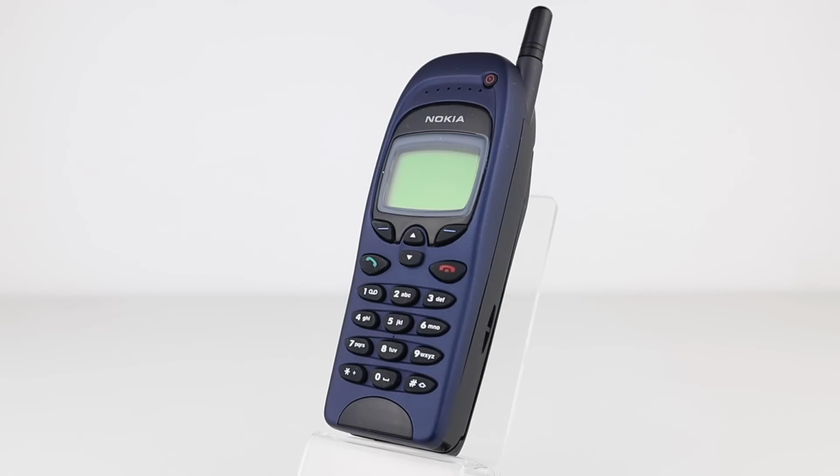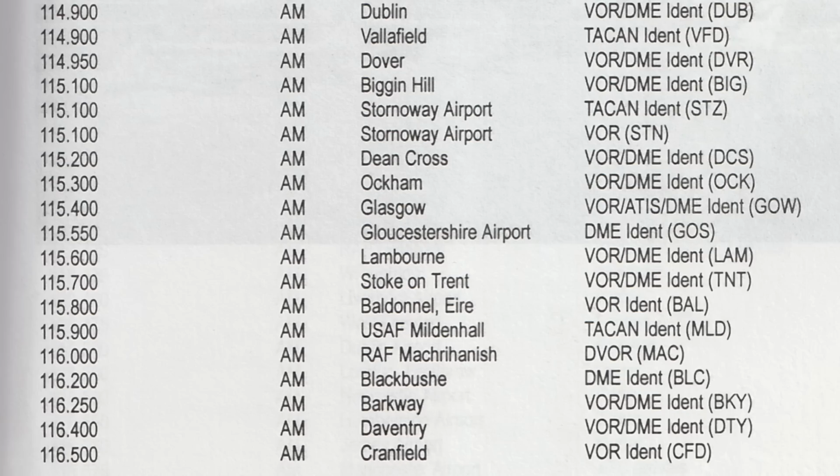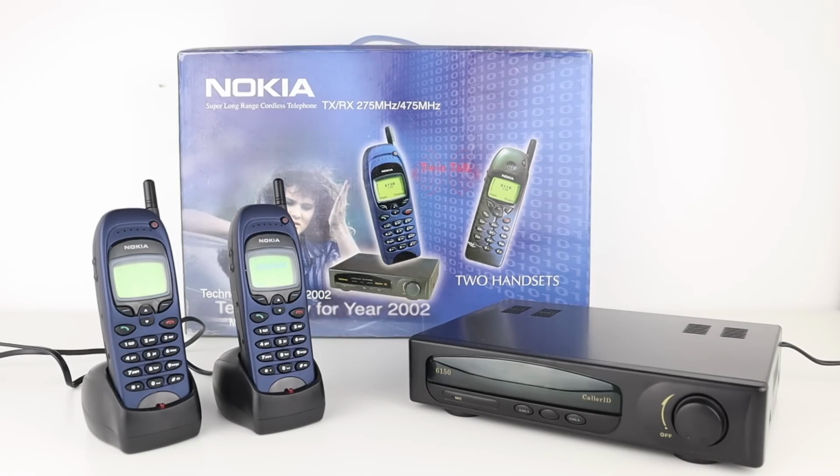The handsets were a bit trickier. They have a telescopic aerial, so careful removal and the addition of an RF connector on the board allowed me to hook the handset up to a dummy load, which revealed a frequency output of 115.350. Now, this is really bad. These phones transmit within the TACAN, VOR and DME ident portion of the civil airband, so they're a really big no-no.